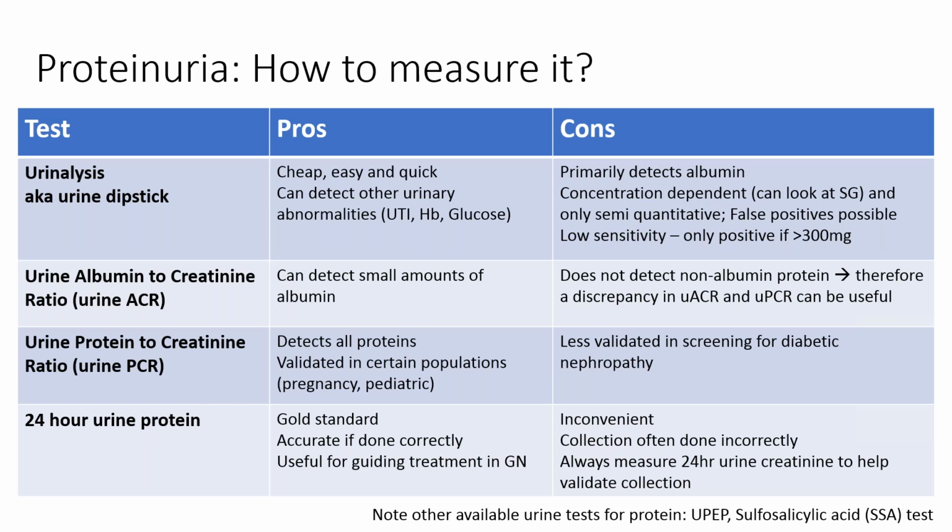And the benefit of it is that you can detect other urinary abnormalities like signs of a bladder infection, signs of hematuria or glucosuria, and that can be helpful. The downsides is that it primarily detects albumin and is concentration dependent. So depending on how concentrated the urine is or the specific gravity, you may get varying results. So it is important to look at that.